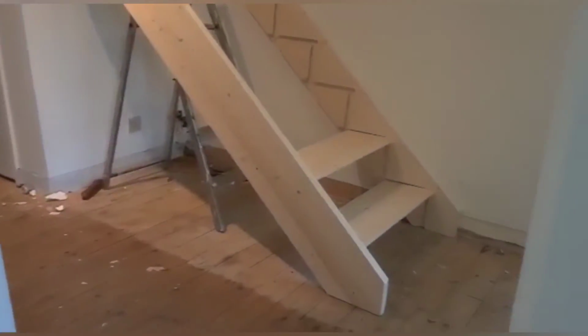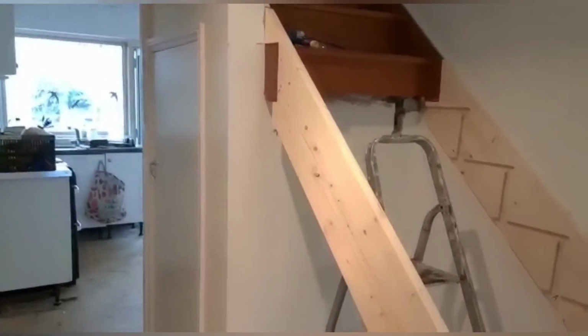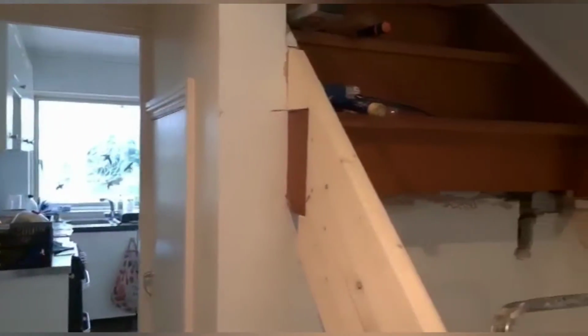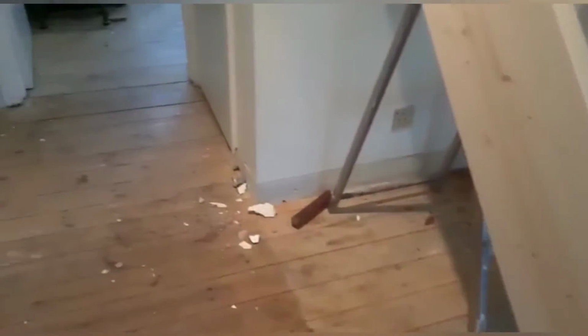But here's a sneak peek of the stairs. I've cut the top and bottom step to length. I've used them as a guide to make sure that everything's right. Nice solid joint on the side here. One over there as well. So I've got a fence set up on my circular saw. I'll cut every single riser and tread to length.